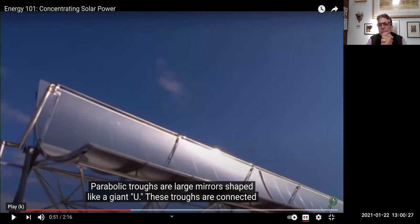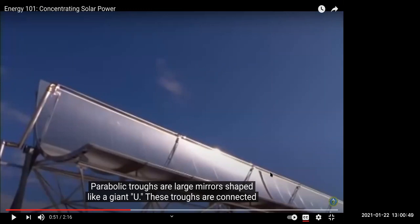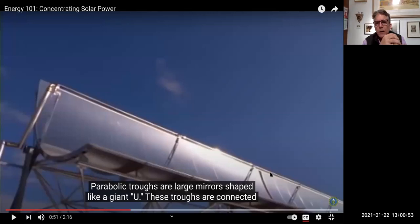So the parabolic mirror is optical technology because it is reflecting photons. But what is the receiver? What is this pipe that goes down the center of this trough and that the light is being focused on? What technology would the receiver be? Thermal. Right.